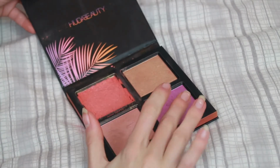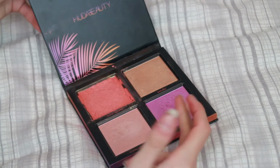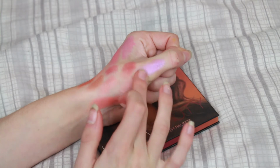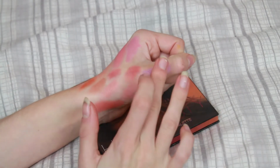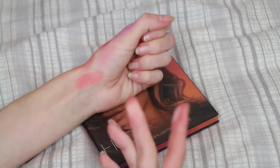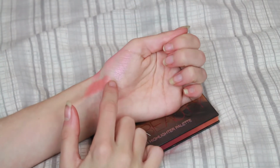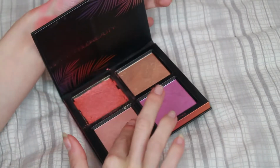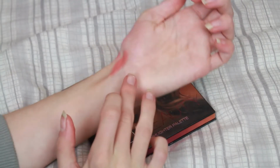And then these two shades here, I use as blush toppers. This purple is so unusual. You can see it on my thumb there. Oh, it's so pretty. Just the tiniest bit of that on top of a blush makes it different. And then the pink shade is here. I'm not sure if you're going to be able to see that because it is quite sheer. I'll just try and build it up for you.